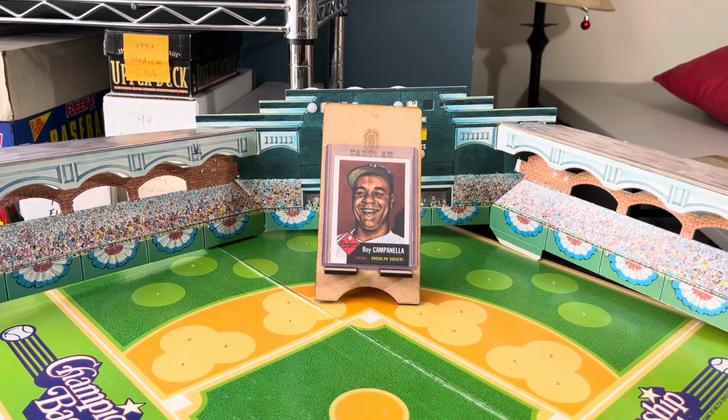So there you have it. That is my showcase for today. Two new cards, two updated cards, I should say, for my PSA set registry of the 1982 K-Mart set.